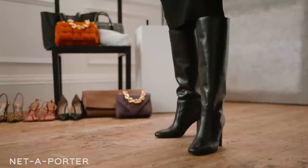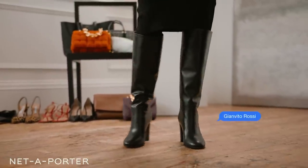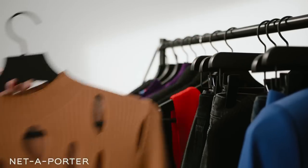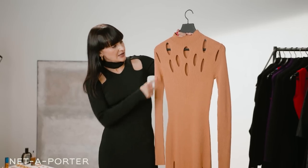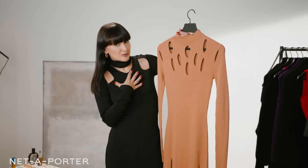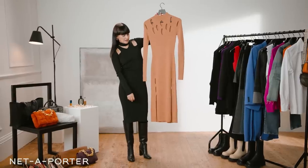In the fall, I would wear a dress like this with boots like these, which are by GIANVITO ROSSI. But in the summer, these dresses work incredibly well, especially with bare legs and maybe a coloured sandal. This piece by Dion Lee is incredibly elegant. It's actually a great colour that suits many skin tones. And again, having the cutout details at the top doesn't feel as exposed as it could be, and maybe just a couple of hints of skin at the bottom.